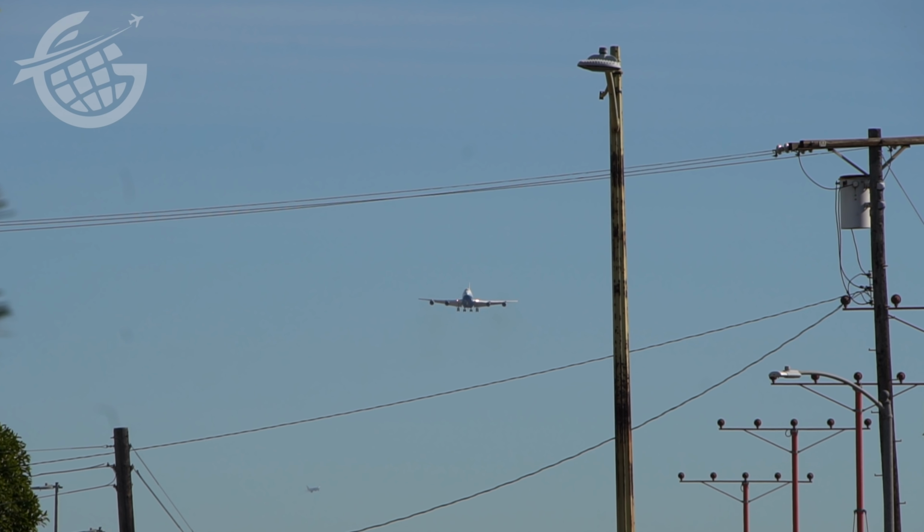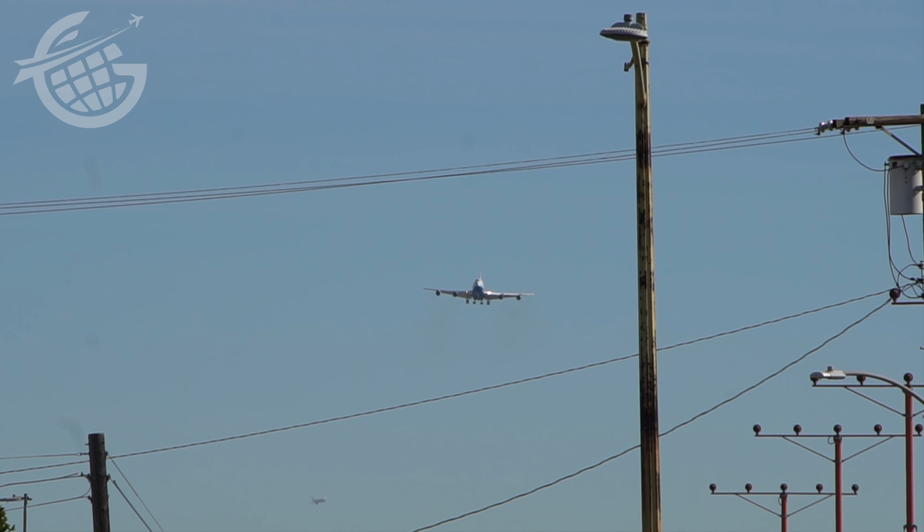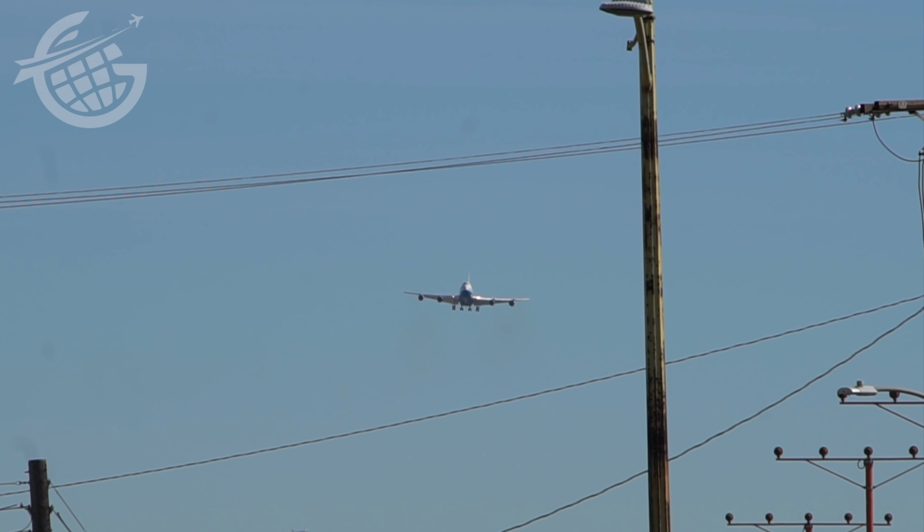And then a star showed up, an incredibly rare Boeing 747-SP. This one's owned by the Sands Corporation in Las Vegas.